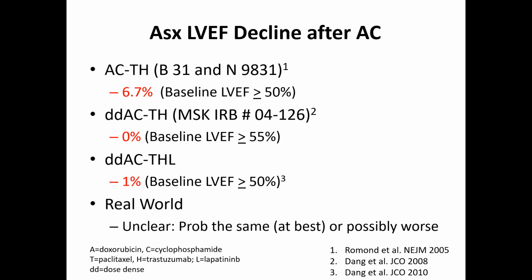And these rates that I show here, these are rates of EF decline post-AC. It was something like 6% after AC before getting TH on the B31 and 9831 trial. In our own little study, those stands ACTH, we didn't see any decline, but again, we selected patients with healthy hearts. As you noted here, they entered the trial with higher ejection fraction at MSK of 55%. So I do think that mattered because we pre-selected patients with healthy hearts, so we didn't see patients with EF decline post-AC.